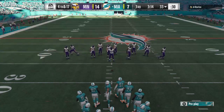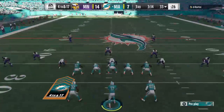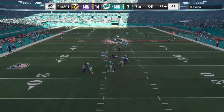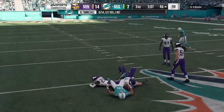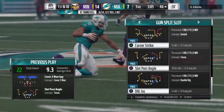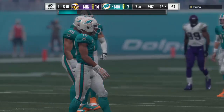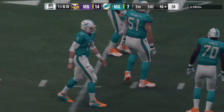Again, the offense will stay out there. They've converted once on this drive. What can they do here on 4th down? Tannehill. And he finds Stills, complete. And he'll be taken down, but not before he gets into enemy territory. 22 yards on the pickup there. And the Dolphins are going to get a first down.